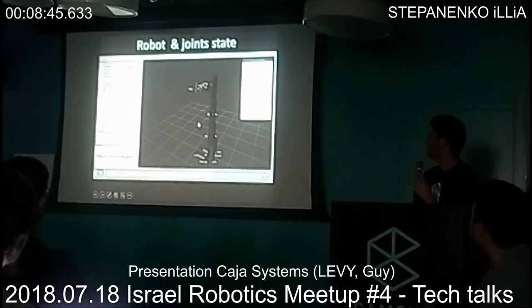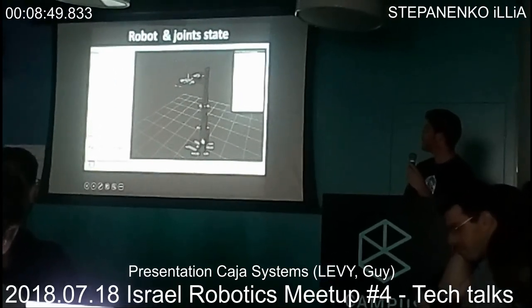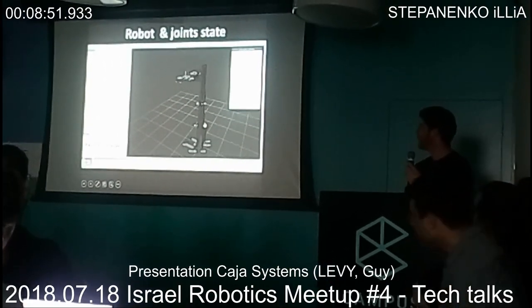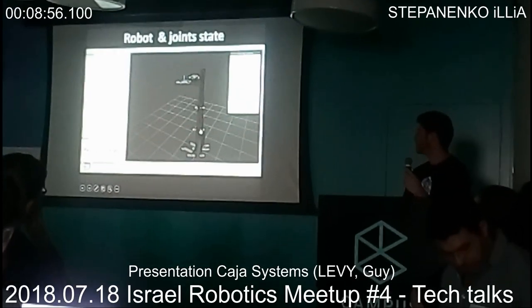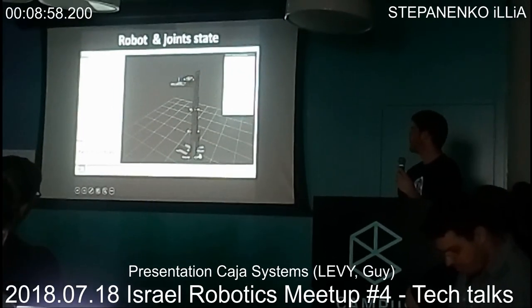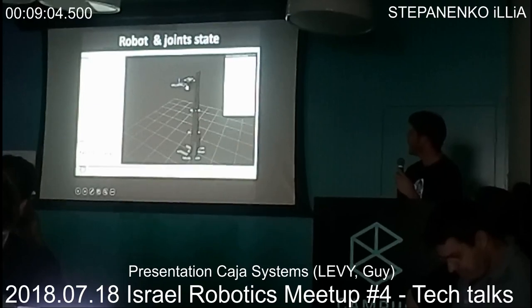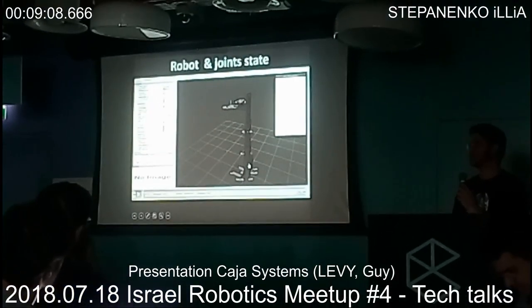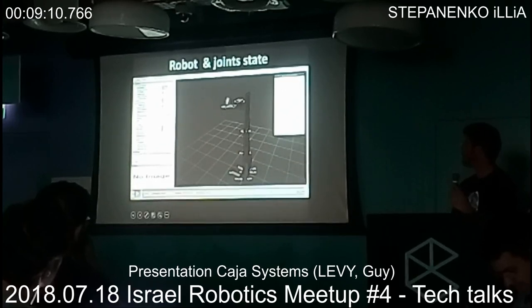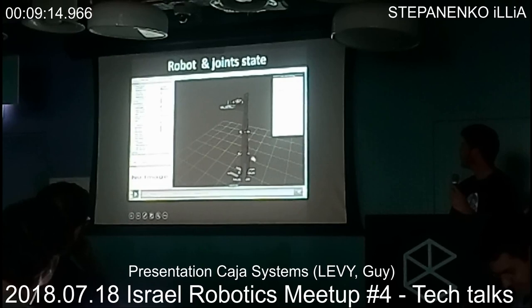We define a coordinate system for each link or for each joint in the system, and we can easily have the forward kinematics of the robot and of the links. So if I put a side camera here on the gripper and I want to know the relation between the side camera and the base link, I can easily know it, and it helps us a lot in doing stuff accurately. So these are all the moves of our robot.